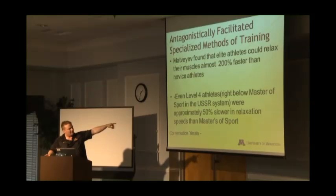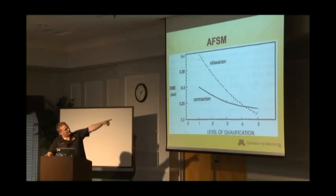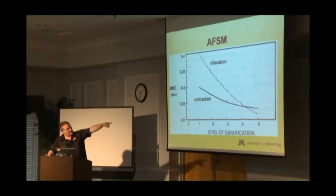If you have that, you're very fortunate. But even the lower level world-class athletes were 50% slower in relaxation than the masters of sports. And here's where you can see it. The contraction speed isn't that significant of a difference, but it's the relaxation speed.